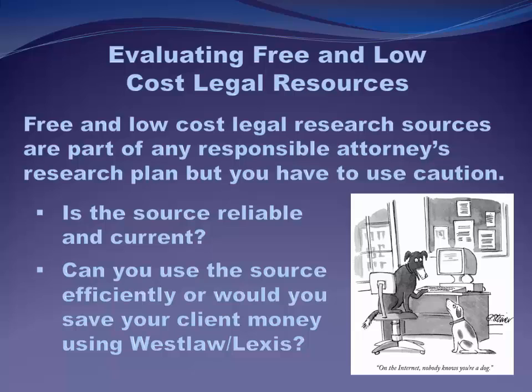Or is it some random attorney that may not understand the intricacies of the law that they're writing about? And that absolutely happens. There are self-proclaimed experts out there. Doesn't necessarily mean they know what they're talking about, or that they're citing the correct law, or that they're interpreting the law they are citing correctly.